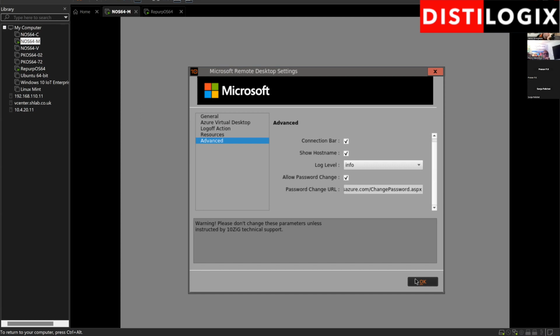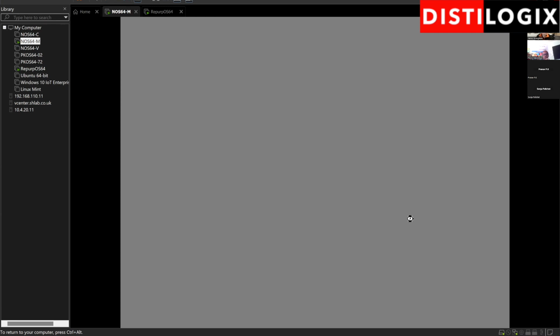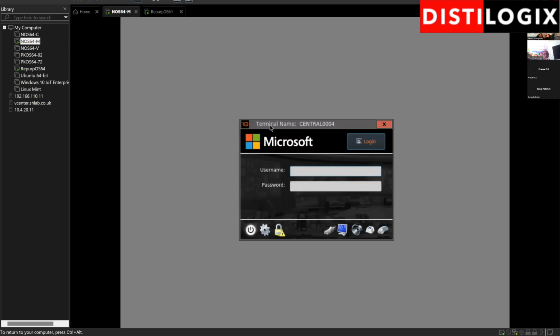So the settings themselves are very simple. It's really just a case of coming to the general section and making sure the connection type and the feed discovery URL are set correctly. And then if we do want any user credentials entered within here, have those configured. But then if we just press the OK button, this is the initial login window that we can see.